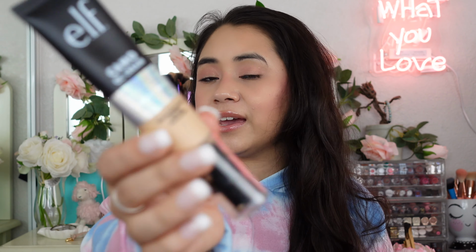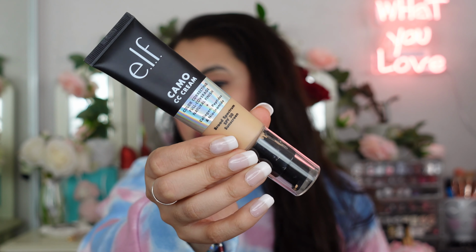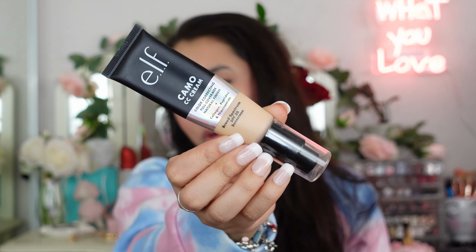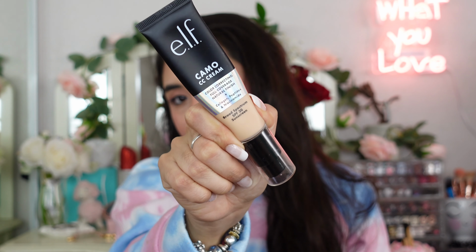First one that I picked up was 280 Neutral, so this is with neutral and warm undertones, but it was not my right shade. I actually did a get ready with me with this one, and it didn't really fit me too well. So I decided to go ahead and pick up this one. This one's the light 210 Neutral, with neutral beige undertones. So I decided to try this one. This one fits me a little bit better, so yeah, I'm going to be using this one.